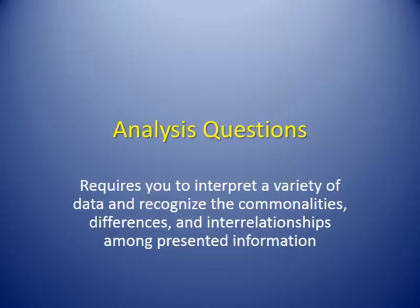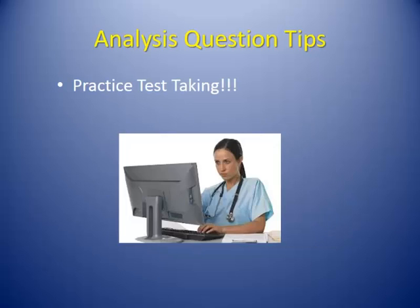Analysis questions require you to interpret a variety of data and recognize the commonalities, differences, and interrelationships among the presented information. I strongly recommend you take lots of practice tests to get better at analysis questions. Be sure to utilize all the resources available to you, whether it be ATI, PrepU, or the supplemental resources that come with your textbooks, like the Point Online or the NCLEX 3500 that's available on the CD-ROM in your Med-Surg book. You can also purchase NCLEX practice books or download apps to a smart device so you can practice questions anytime on the go.